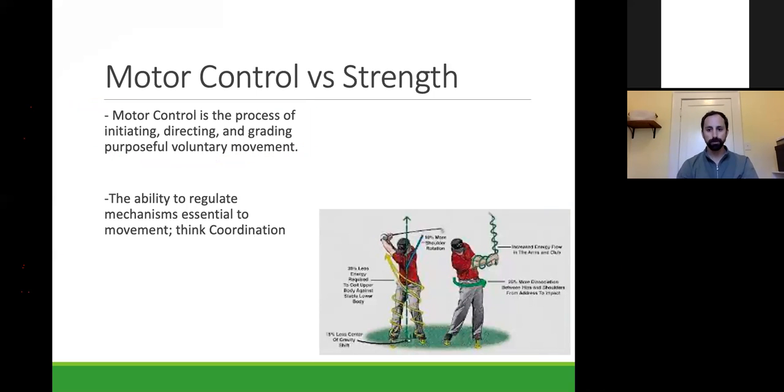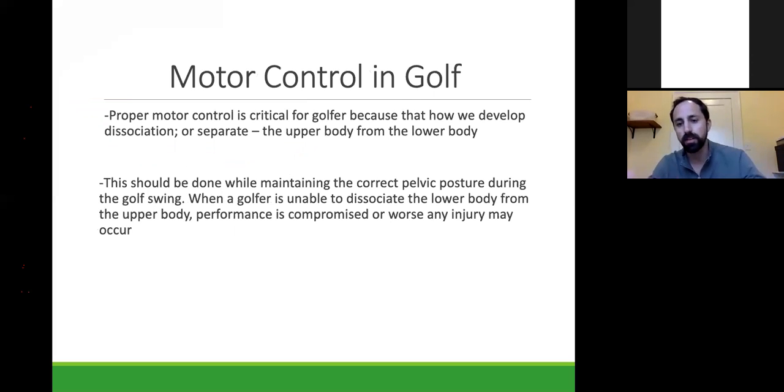Because the golf swing, if we think in larger terms, is everything from the hips through the shoulders, but realistically, every joint in our body is moving. So we need to be able to regulate this very essential motion to golf, which is rotating. And the way we try to dive deep into that is looking at how our hips and our lower body turn separate of our trunk. So proper control is critical, but we need to be able to dissociate.